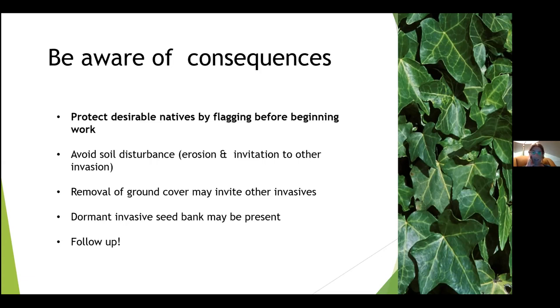Similar with removal of ground cover. So if you are managing an area that has English ivy ground cover, but also has shrubby invasives, then my suggestion would be to first focus on the woody plants and get the English ivy out of the trees, but to leave the ground cover until last, because it can invite in other invasives. So you want to be able to manage effectively. And be aware that you're going to have to follow up. It's not one and done. Almost always there's going to be some resprouts. There's going to be some new invasives coming in.